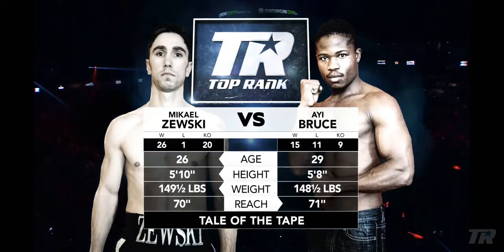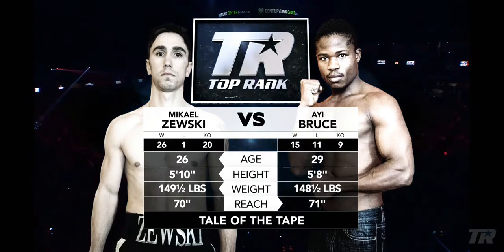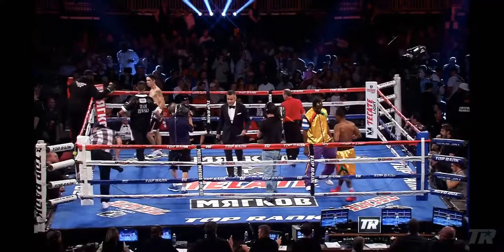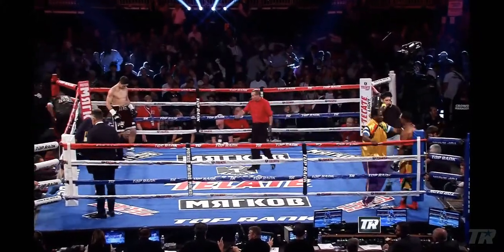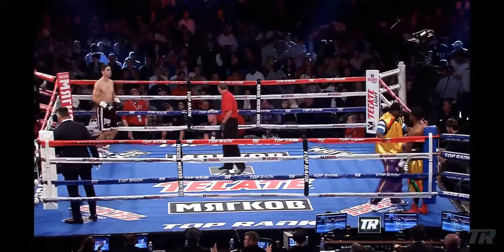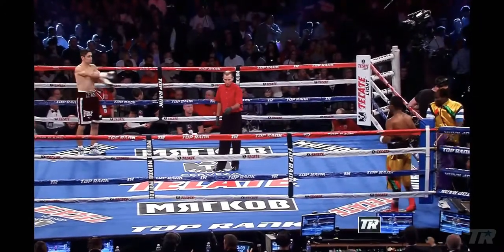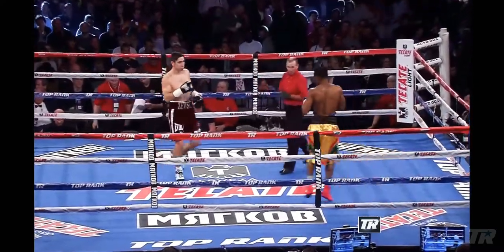Inches in weight by a half pound and age by 3 years. Slight reach advantage in favor of Ayi Bruce. Bruce in the gold trunks, red shoes, and his beautiful burgundy Everlast trunks with silver trim is Mikael Zewski. This is scheduled for 10 rounds.